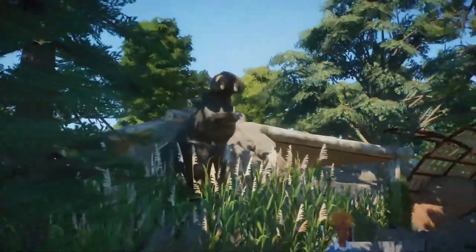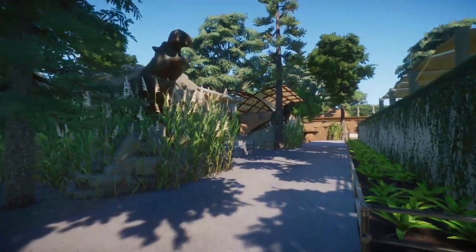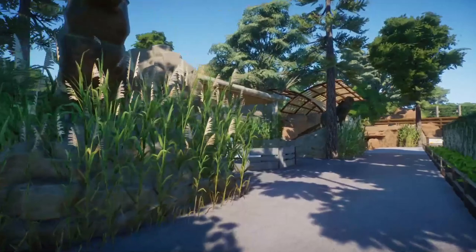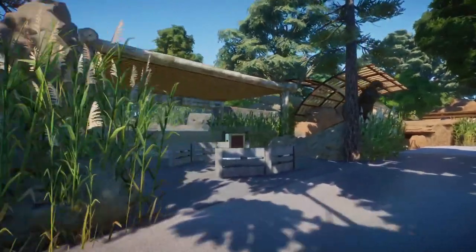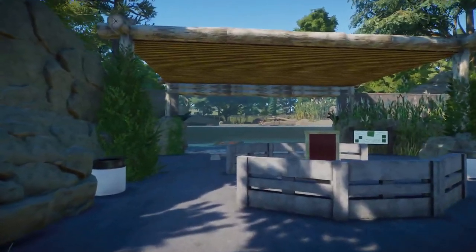As you can see here, we have a hippo statue. Two hippo statues, actually. I haven't been over here in a little bit. It's been a few weeks since I built all this and have been over here. But anyways, this is our underwater hippo viewing area, which is going to start you off looking at the entire hippo habitat.